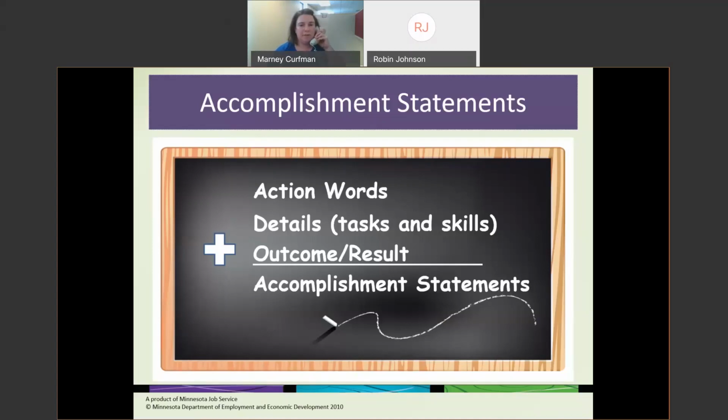So let's give you an example here, and then I'm going to ask you to do a little activity. When someone's assigned to our reception desk, one of the tasks, of course, is to answer the phones. And if you simply list that task as "answered phones" on a resume, it doesn't really give the employer very much to go on about this person's capabilities on the phone. My guess is that everybody out there today can also answer a phone, right? So to make this into an accomplishment statement, I need to add some details.